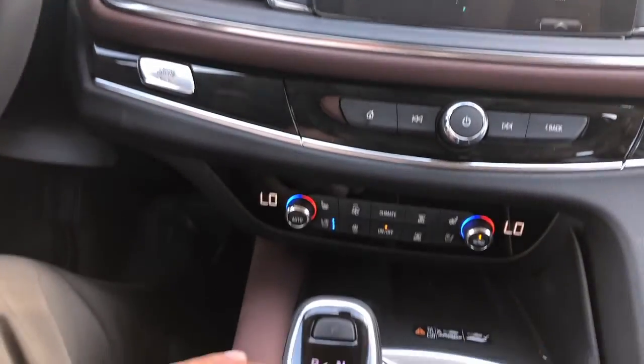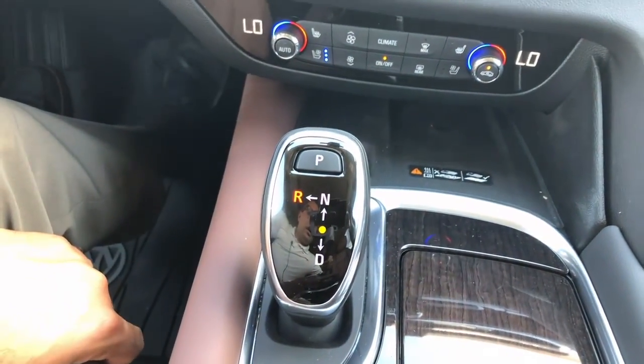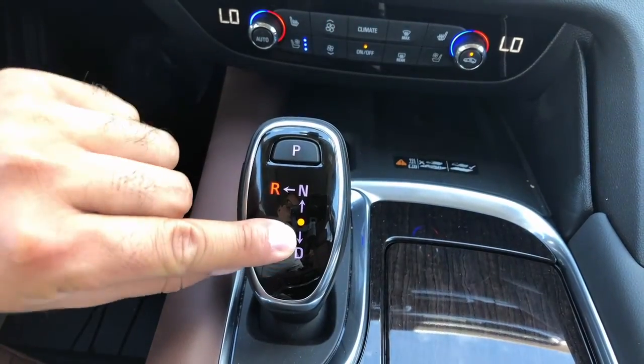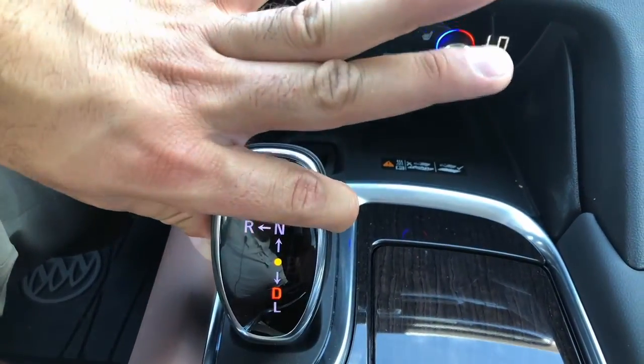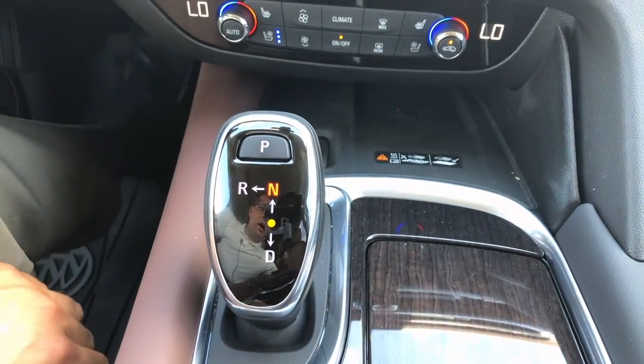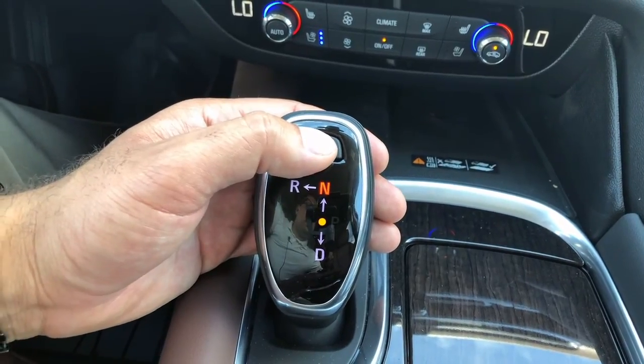Now, you notice that I shift from reverse. Okay, now we're in reverse. Let's go ahead and go to drive. So all I have to do is now follow the instruction to get to drive. Click here and down. Need to go to neutral, up, there. Okay, I need to park, simply press this button here, park.